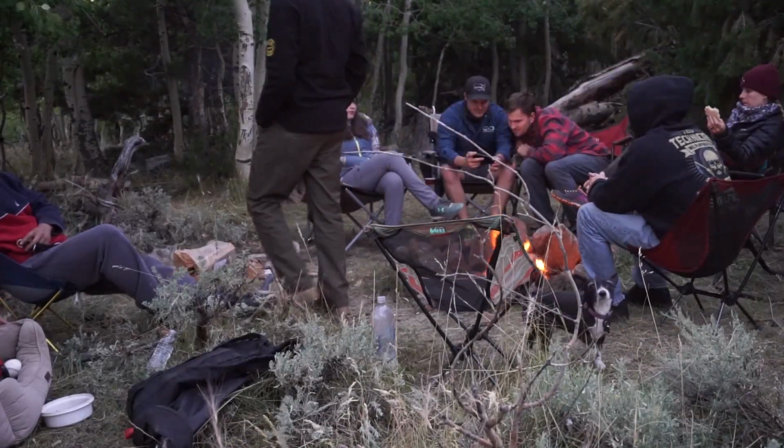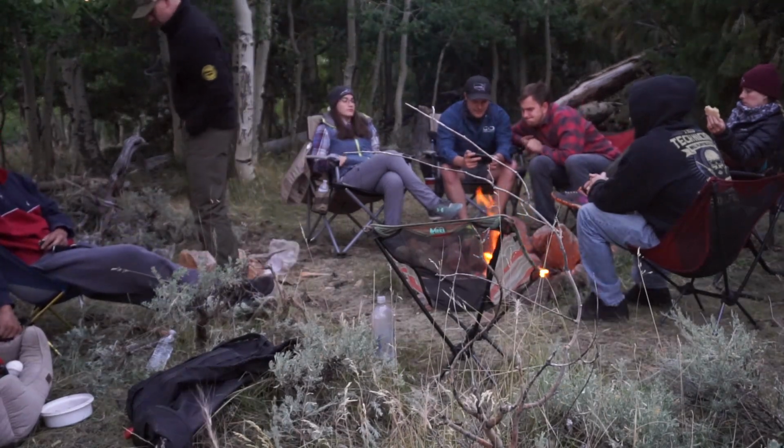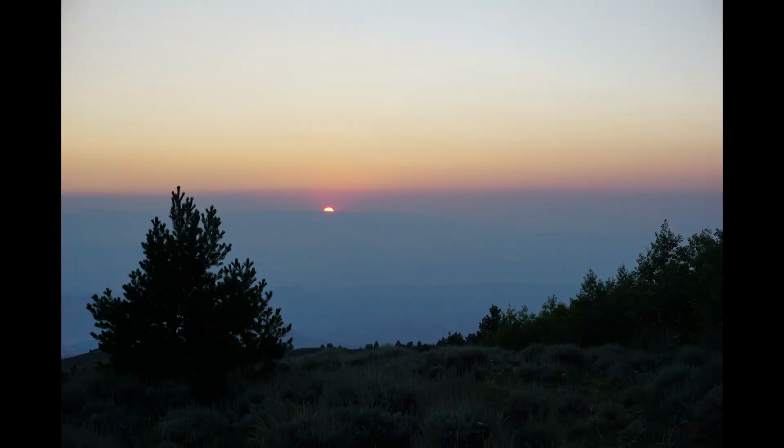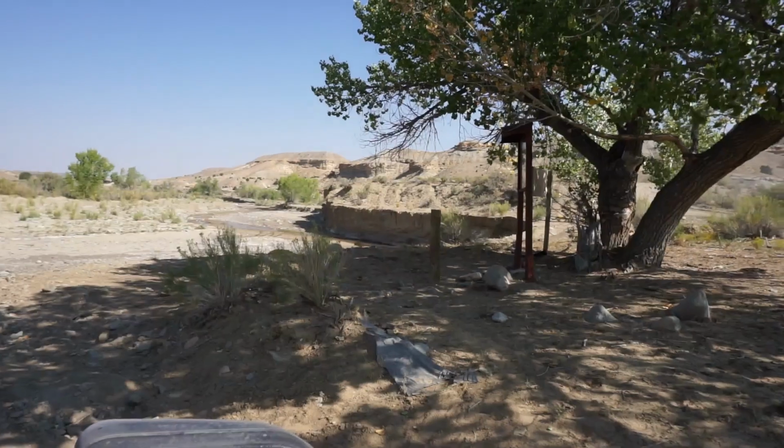And we found a pretty amazing spot to camp in the Henry Mountains with a great view down into the canyons below. And we also got an amazing sunset. Thought the first one was good, this one was even better.